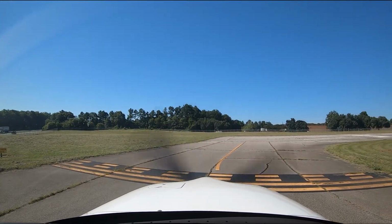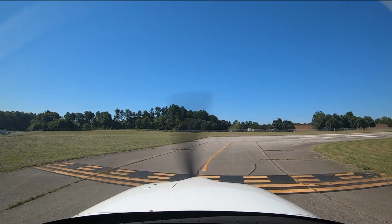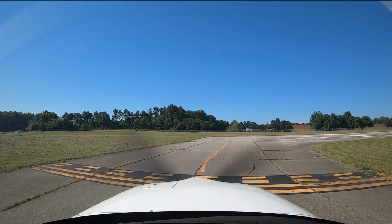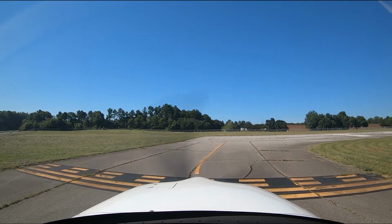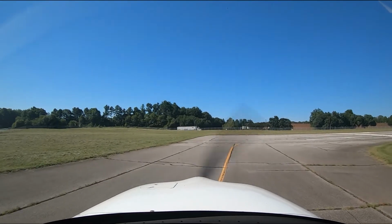Gainesville traffic, Bonanza 555 Romeo's midfield, about to enter left downwind, runway 29, Gainesville. All right, he's got a left downwind he's entering. Gainesville traffic, Sirius 248 Charlie Papa, departing runway 29. Left turn out to the south. Be leaving the pattern.